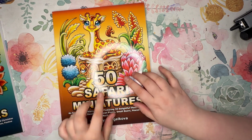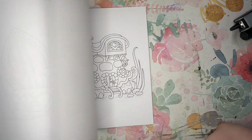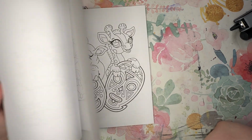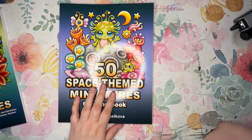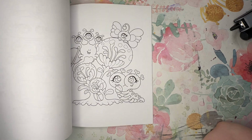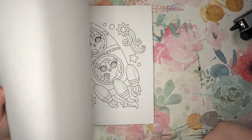Then I have 50 safari miniatures, and this is her safari animal book, which I think is adorable. I love that. Then we have 50 space theme miniatures. I kind of wish she did the black background for this one because I do enjoy that, but she hasn't done that since her Halloween book because people complained about it.